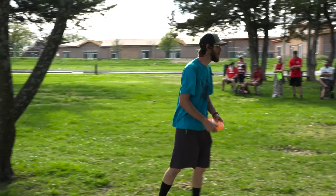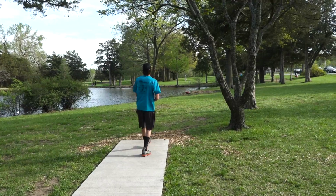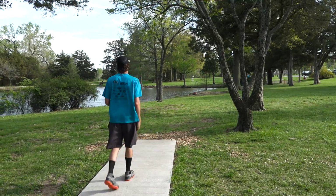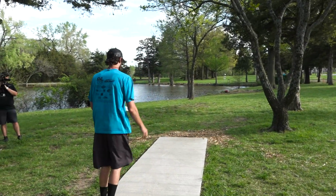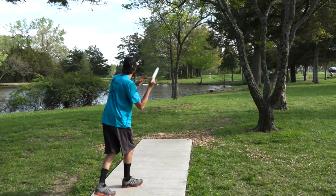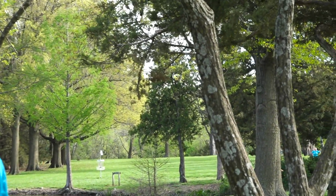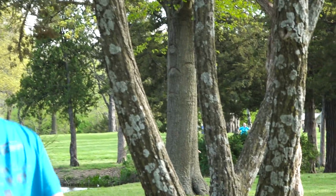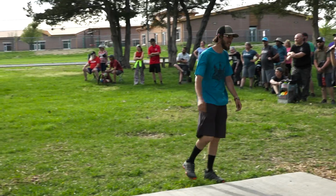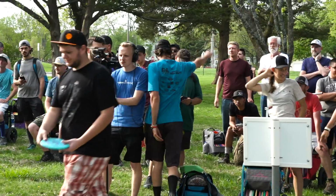Chandler with a forehand. He's taking a little bit more speed on the disc here. Chandler switches from a defender to a stiletto and says it's his wind fighter. 286 feet. He's thrown that a little bit high, but that is safe over by 14's tee box. 90 to 100 feet from the basket, not bad at all.